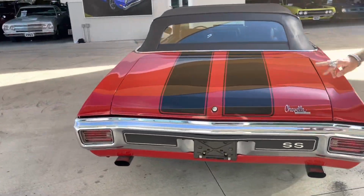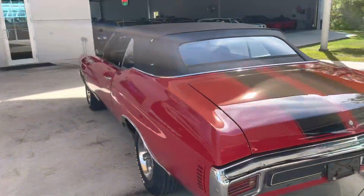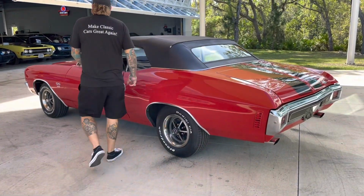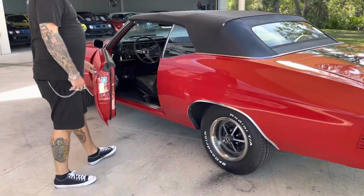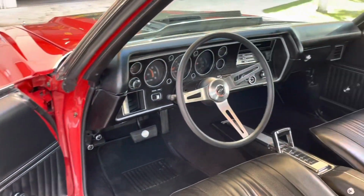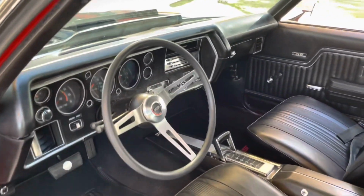All the chrome around the bumpers and window trim is real clean, free of any kind of pitting or rust. Pretty much just like it was from the factory inside. Nothing on the dashboard's been changed. All its original equipment in the interior.